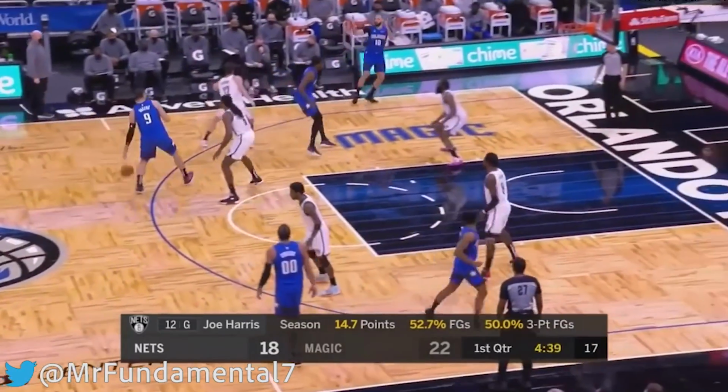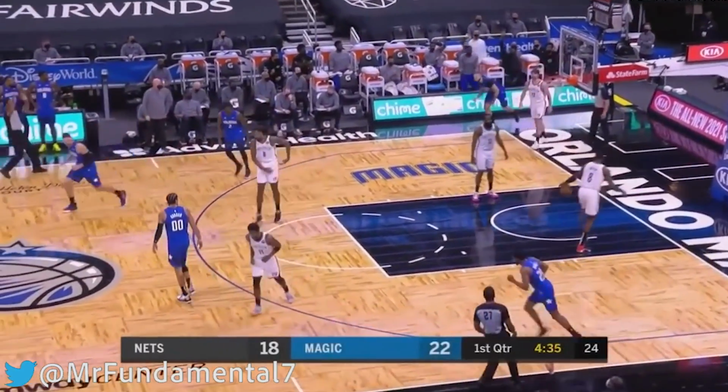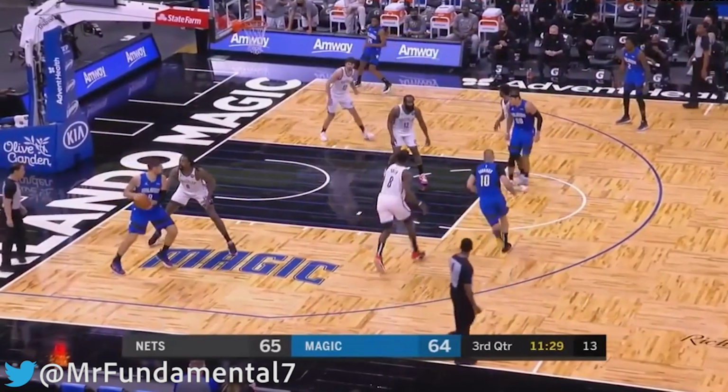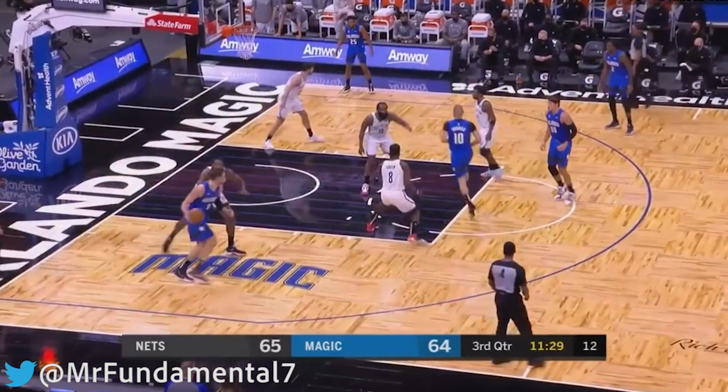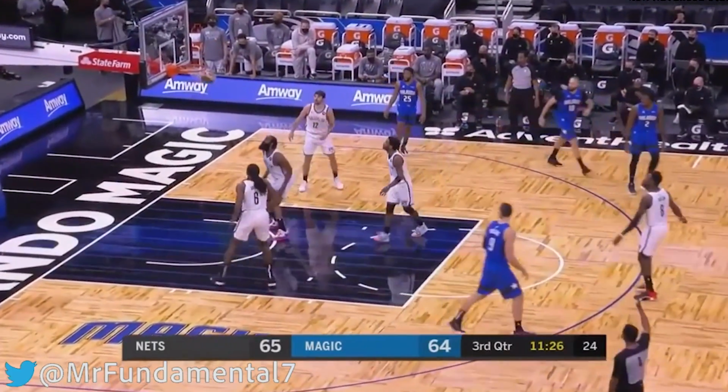For this possession, check out this off-the-dribble, one-handed whip pass to the corner for the triple. It's not just the accuracy, but the timing as well. Here's a low post split. The Nets switch this, but Vuce understands Green isn't looking at the ball. Another one-hander behind Green's back, hitting Gordon in stride for the 3-ball.